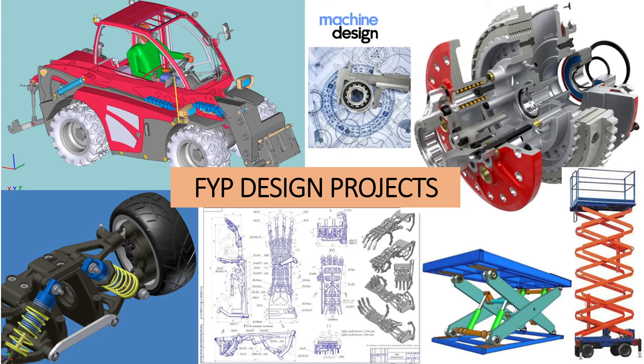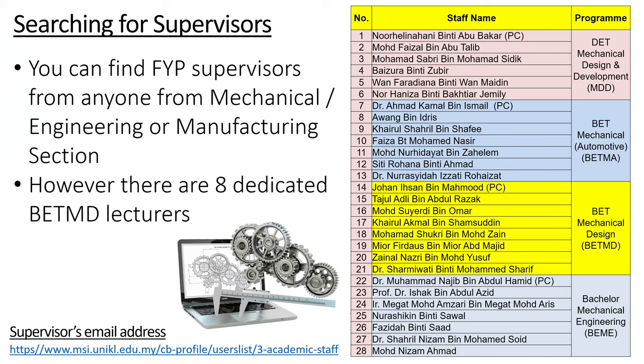Okay, this is too soon for you guys to think, but it's a good idea to have a background. What is a proper final year project you should look like? So as I was saying, about 28 lecturers in our program. So these are the people that can become your prospective supervisors.